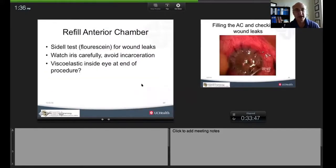So next, when you're done, we want to refill the anterior chamber. We're looking for wound leaks, but we're also watching the iris carefully. We're trying to avoid incarceration. If you have a little viscoelastic inside the eye, some of it will come out as you're irrigating at this point. A little bit of viscoelastic is okay, a lot is not. Sometimes that's a judgment call. If you leave too much, you're going to get a pressure spike after surgery.